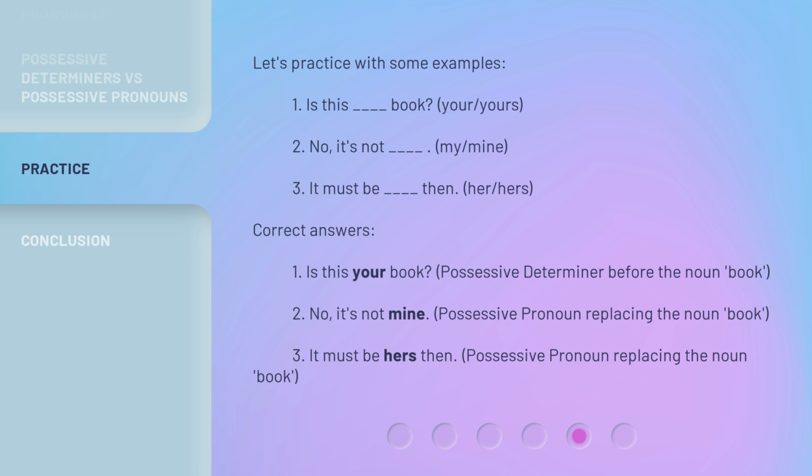Possessive determiner before the noun, book. 2. No, it's not mine. Possessive pronoun replacing the noun, book. 3. It must be hers then. Possessive pronoun replacing the noun, book.